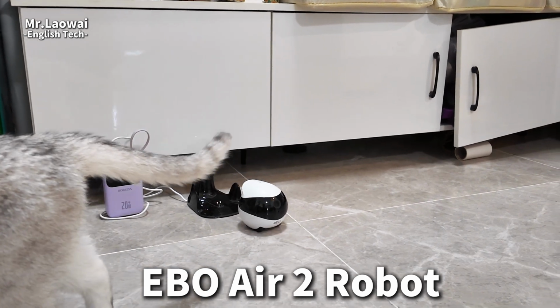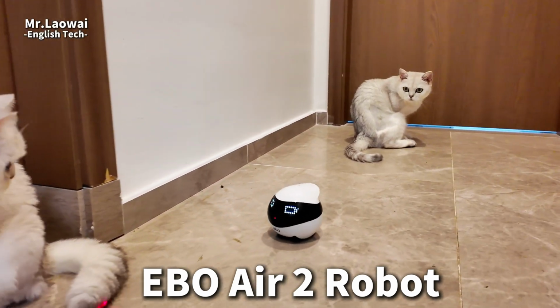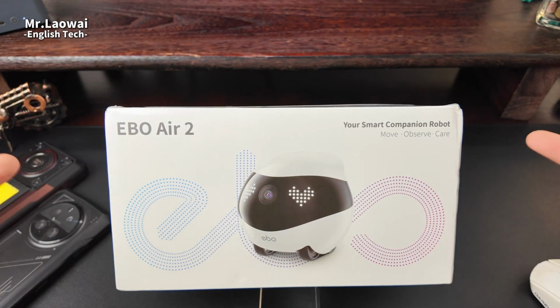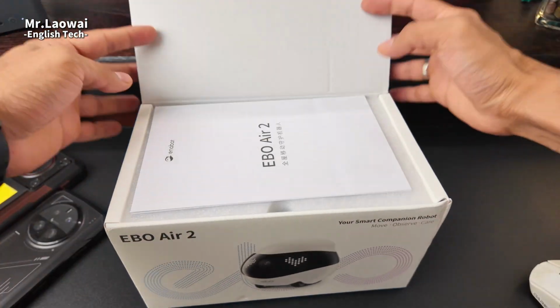Recently, I have bought this EBO Air 2. This is a pet interaction and a home monitor. It can roll around at your home and you can see wherever your pet hides when you are not at home. So, this is a compact AI powered robot companion that's not just for fun but also a home monitor.